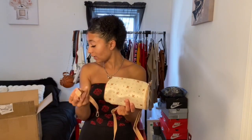So you can carry it like a regular satchel bag, or you can carry it like a crossbody bag. It gives you two options. I love that these are so versatile. And I just realized too, guys, every time that Shein sends you straps, you can mix and match your straps. And they actually have straps online that you can buy if you want different straps on your bags. I thought that was hecka cool.